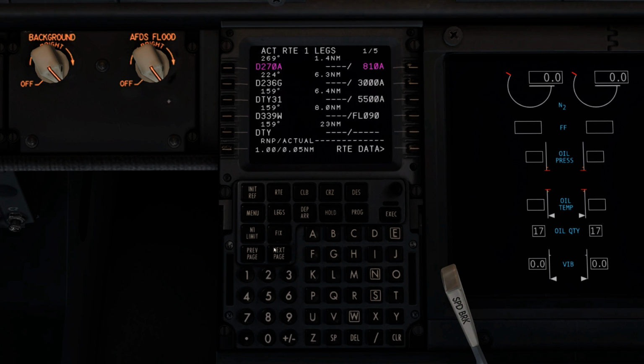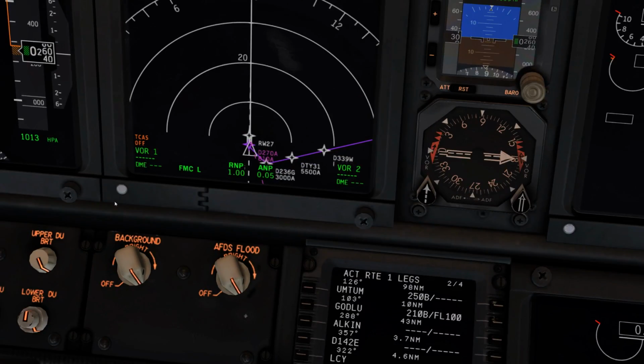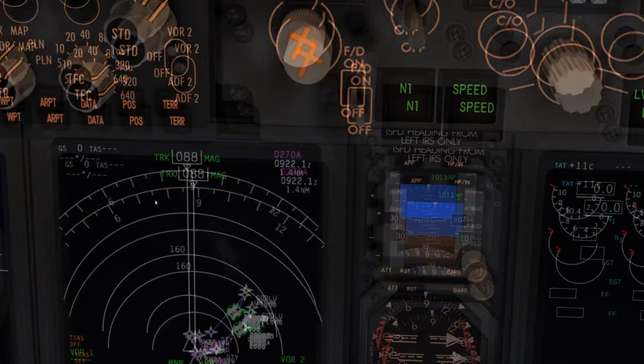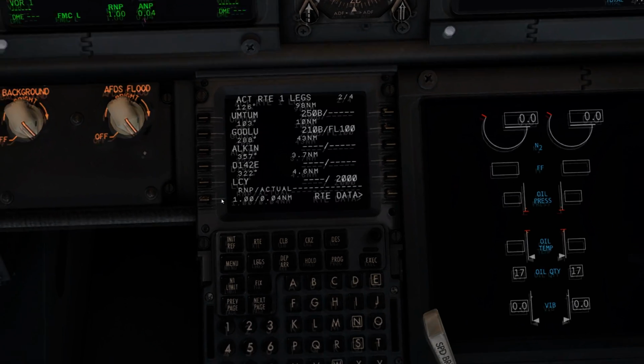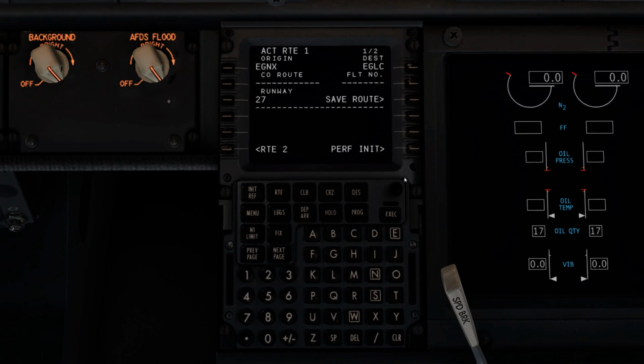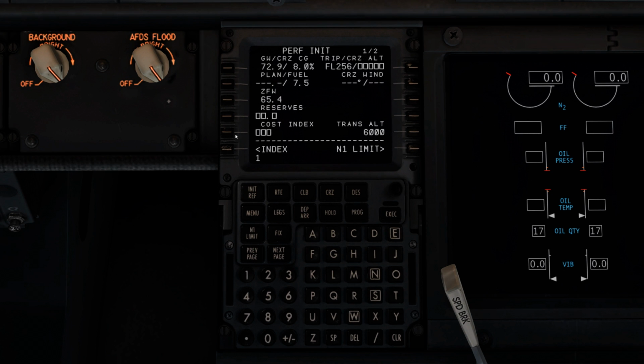We can activate that. Go into our legs. Now I want it to come for autumn, which is fine. So there we go, we have a nice arrival in, get to Goodland, and then we'll come back down, which is perfect. Now we'll go into our performance page, settle that up, put a cost index of 25. We're going for 190.